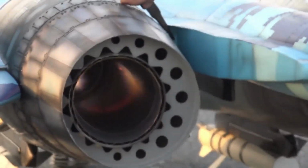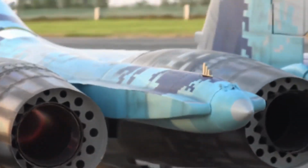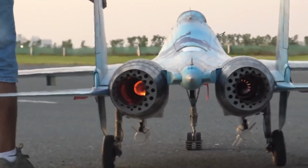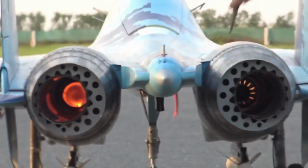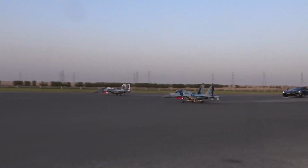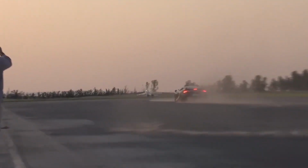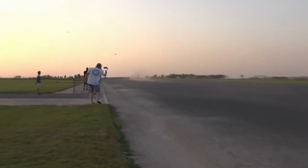However, because the plane moves so fast in the air, it is only allowed to take off in certain zones. Inside the aircraft, there are two enormous high-powered turbines. When the plane takes off, you can really see real waves of flames coming out of the turbines. The same scenario also occurs with real jets.